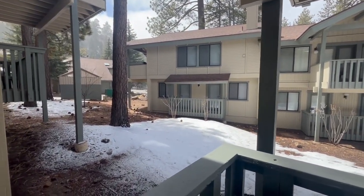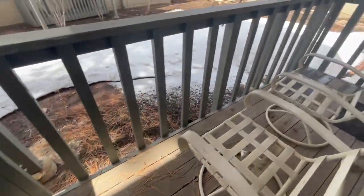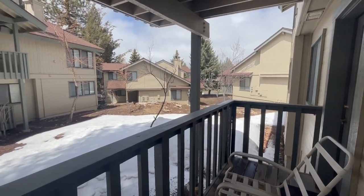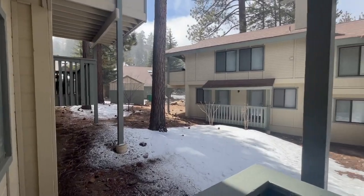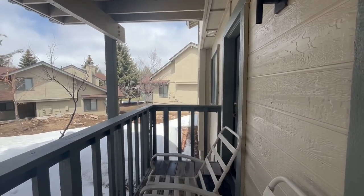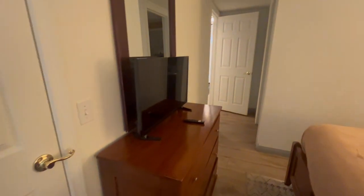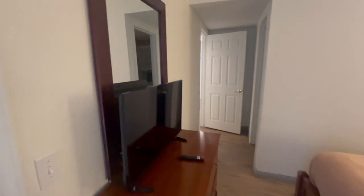So here we have the deck, the downstairs deck. So they've just got some chairs out here. You can kind of see the golf course right here. Other units, they're all the same tasteful taupe and green color. And they're very quiet today too. I think I just saw a couple cars in the complex. A couple guys that were going skiing for the last day at Bear Mountain too.